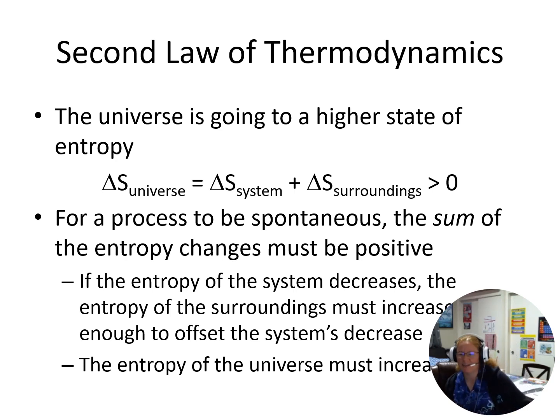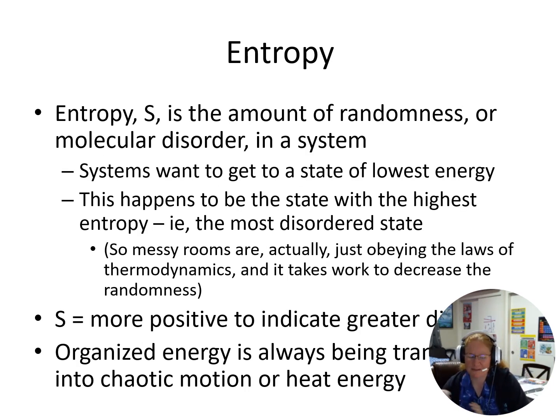So the entropy of the universe must increase. And so we can represent entropy with a capital S. That's that randomness or disorder in a system. And so systems want to get to a state of lowest energy, which happens to be the state with the highest entropy. So again, lowest energy. It doesn't take a lot of energy just to drop stuff, but it takes energy to actually put things away. And so it takes work to decrease that randomness. So S is more positive to indicate greater disorder. And so organized energy is always being transformed into a chaotic motion of heat energy.